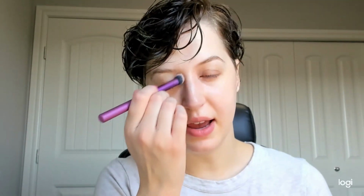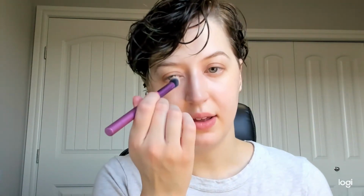And then she brings it up into this area, because this area will look kind of gray and hollow when you're not 100% up to par. So we're going to pack it in there as well. And this area of the nose can get a little bit red too, so we're going to color correct around there.